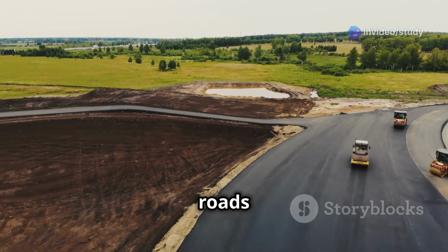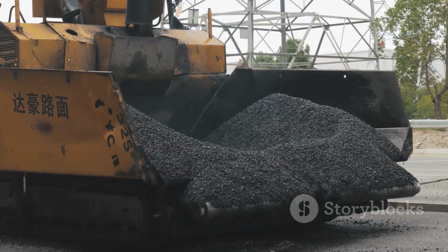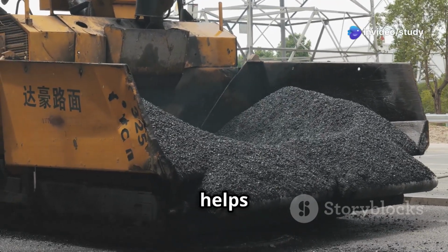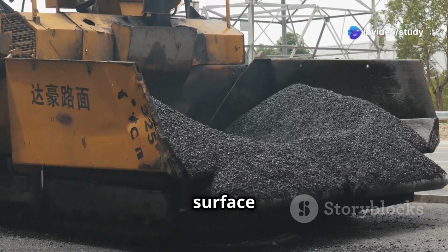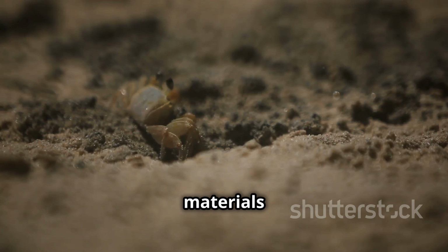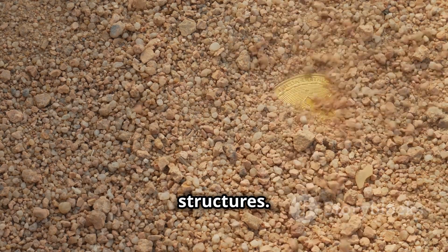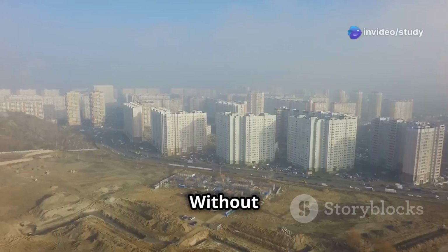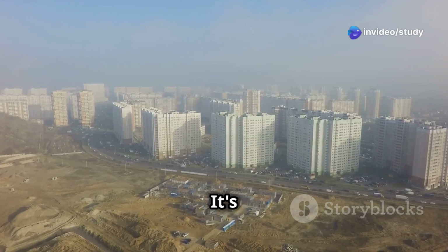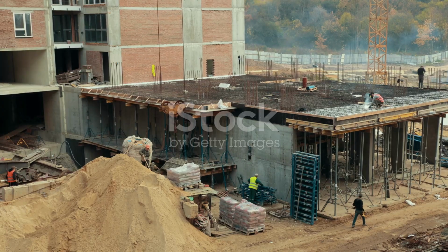And what about those smooth roads we all love to drive on? Sand plays a crucial role here too. Yep, you guessed it. Asphalt is another sand-based champion. The sand in asphalt helps create a smooth, durable surface for our roads. Sand's rough texture and ability to interlock with other materials make it the perfect ingredient for building strong and durable structures. Its versatility is unmatched. Without sand, our world would be a much messier and less stable place. It's the unsung hero of construction, quietly holding our world together.